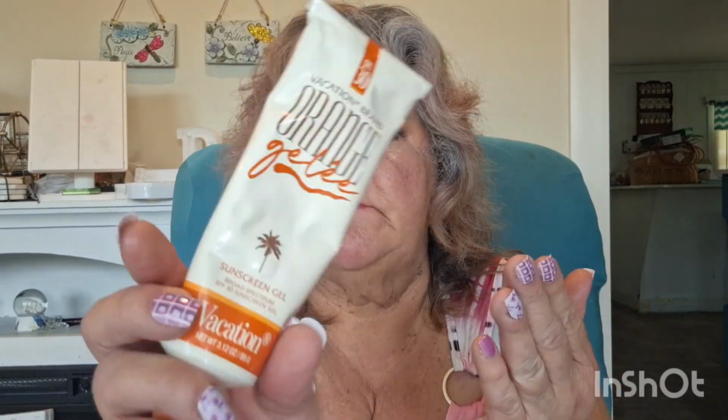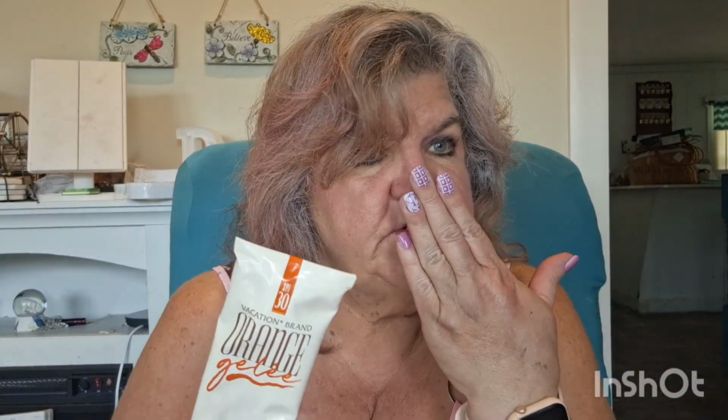This is what it looks like, and it kind of has an odd scent to it. I recognize it, but I don't know what it is. It's very faint. That's why I can't really define it. It's got a palm tree on there, but I'll be honest with you, I smell no coconut. It smells like orange citrus in the background, but there's something in the foreground. I can't tell what it is. So, there you have that.